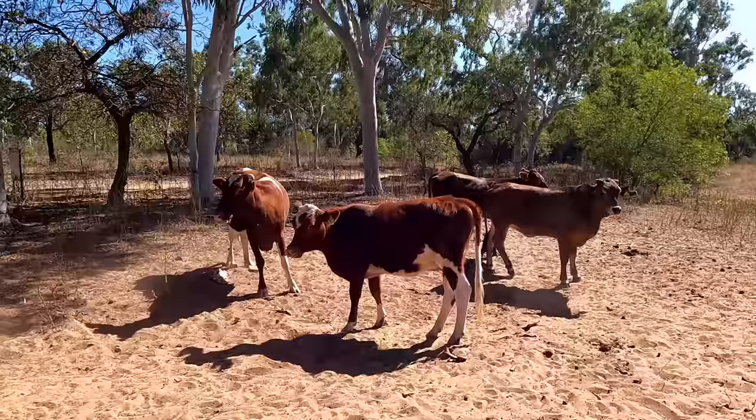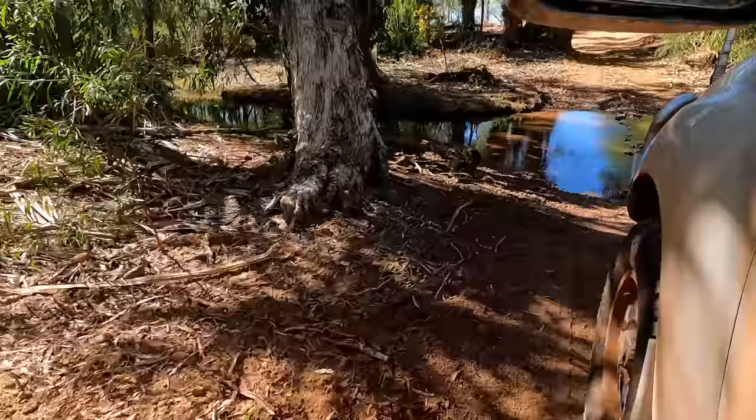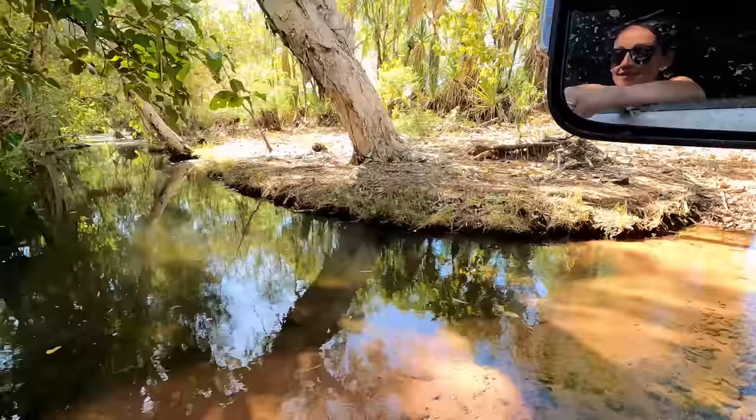LORELLA Springs is a 1 million acre property, so we wasted no time in starting to explore. First up was a cattle yard hot springs.